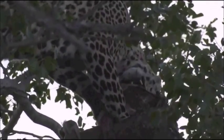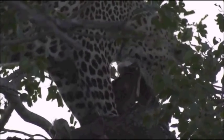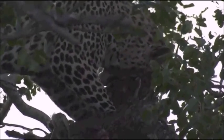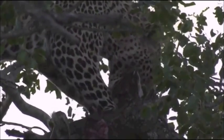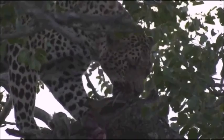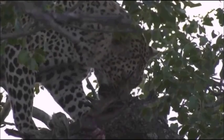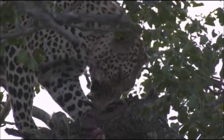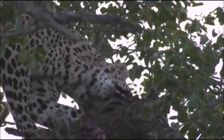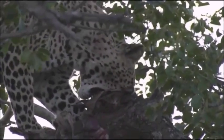Oh, let's have a listen, shall we? Let's see if we can hear the crunching of the face. Isn't that marvelous? Nothing goes to waste here, folks. She'll eat as much of that duiker as she possibly can. And the bones that do eventually fall on the floor probably fall prey to the marauding hyenas, in their never-ending quest for bone marrow and nutrients.